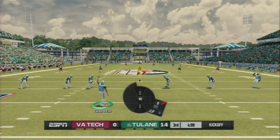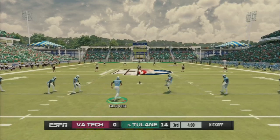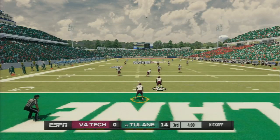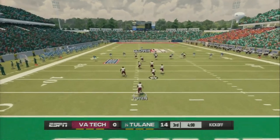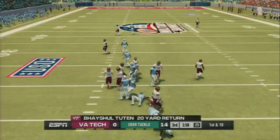And we welcome you back to the action here, just about set for the second half. Nice kick, plenty of distance. He's tackled at the 17-yard line.